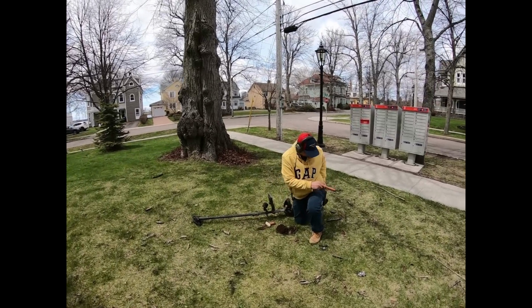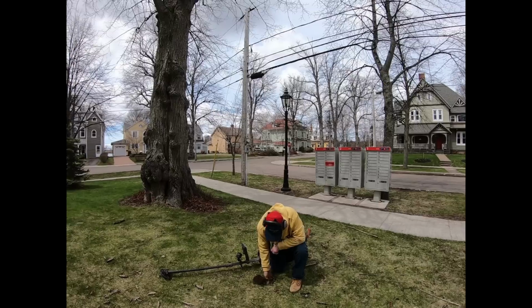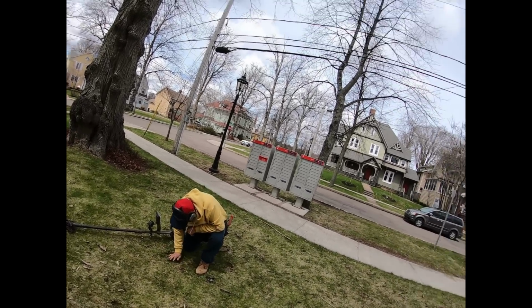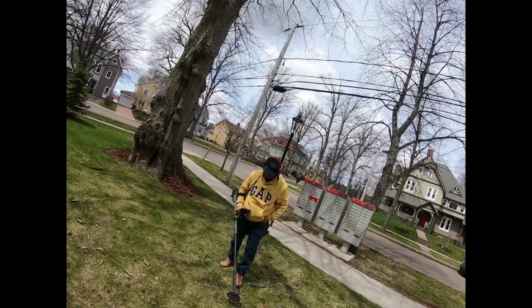Whoa, that's so cool. GoPro, turn off. GoPro, stop recording. Damn you, GoPro, stop recording. It's still recording. GoPro, stop recording.